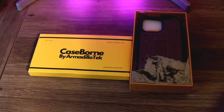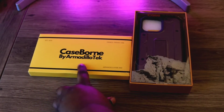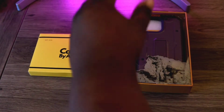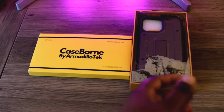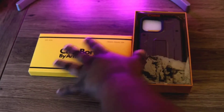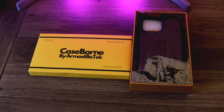We have two cases from Caseborne by Armadillotek. I just want to say thank you, Caseborne, and thank you, Harmless Call, for sending me these cases for my iPhone 13 Pro Max. As you know, he makes nice cases for devices, so we're just gonna unbox them.